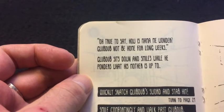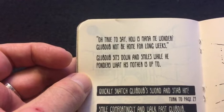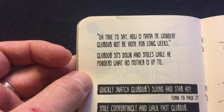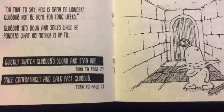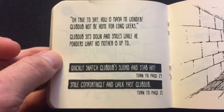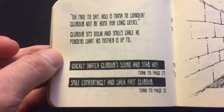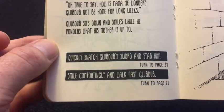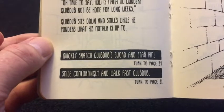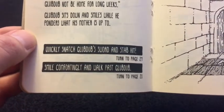Oh, true to say, how is Mama, me wonder? Glubdub not home for long weeks. Glubdub sits down and smiles while he ponders what his mother is up to. Glubdub, that's a good name. So what can we do? We can quickly snatch Glubdub's sword and stab him, or smile comfortingly and walk past Glubdub. I don't want to stab him. That seems kind of mean. Let's see if we can walk past him.